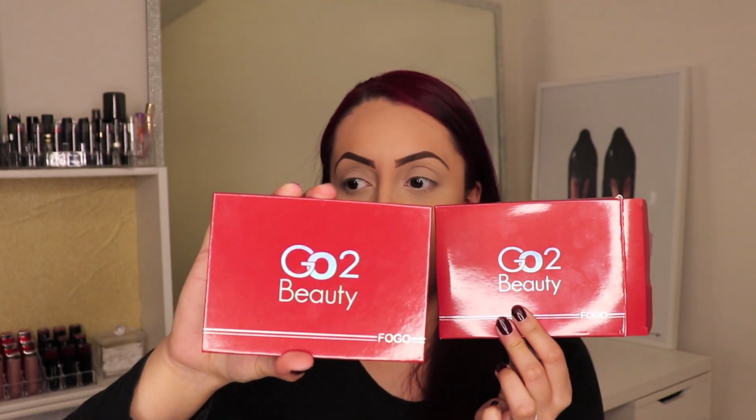So for today, I don't have a specific look that I'm going for. I just really want to test out the products and see how they wear, if they're pigmented. So when you take the actual palette out of the packaging, it comes bubble wrapped, which again is nice because it helps keep your products from breaking.